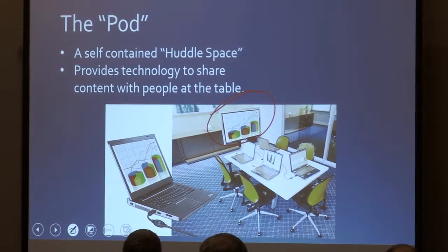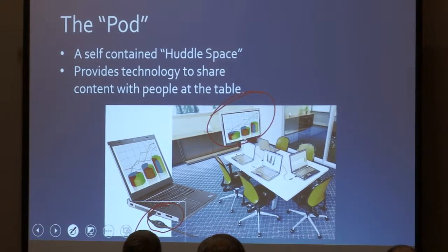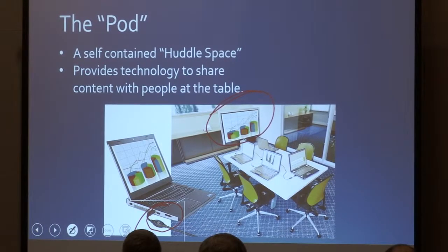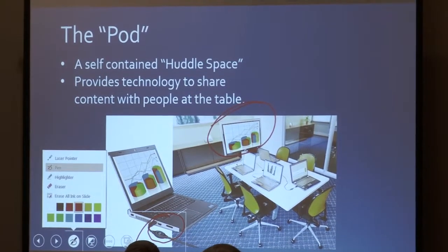This particular one is from Extron, and they've got a little button right on the cable that you push. And when you push that button, it talks to the equipment on the table, and then your laptop's up on the screen. So that's one way to do it.